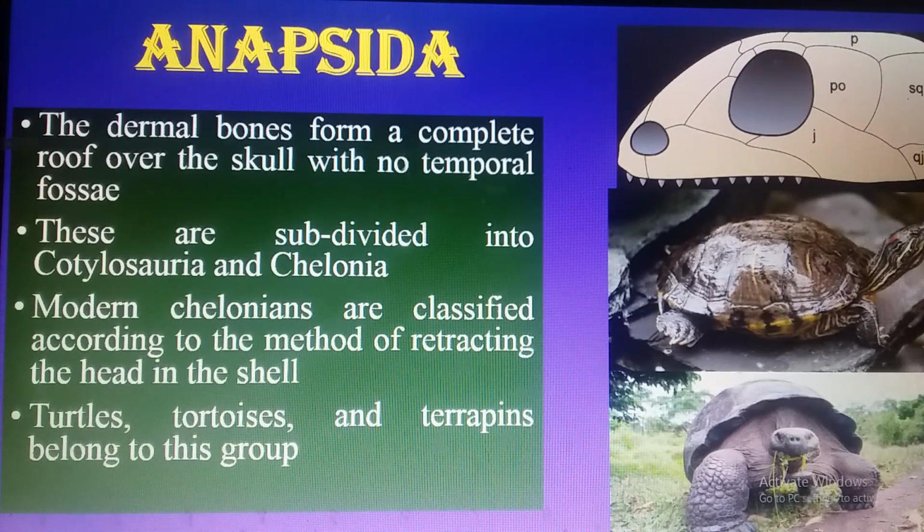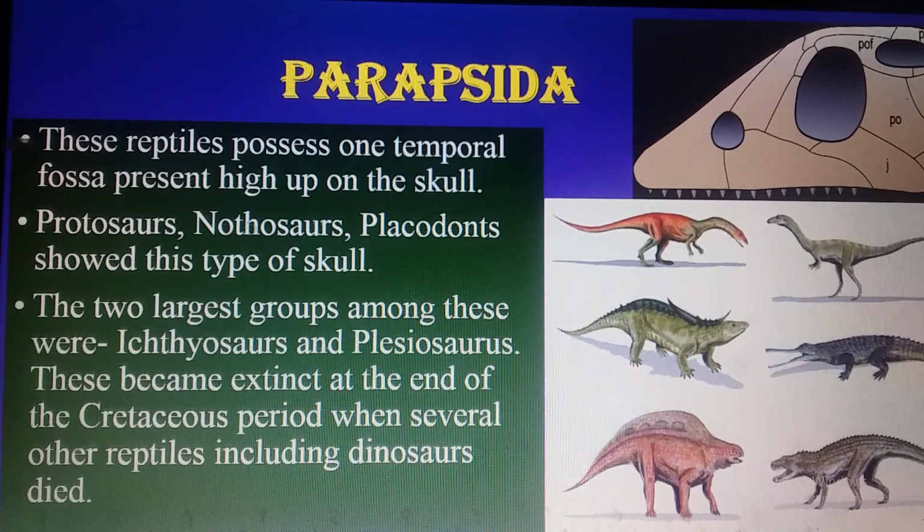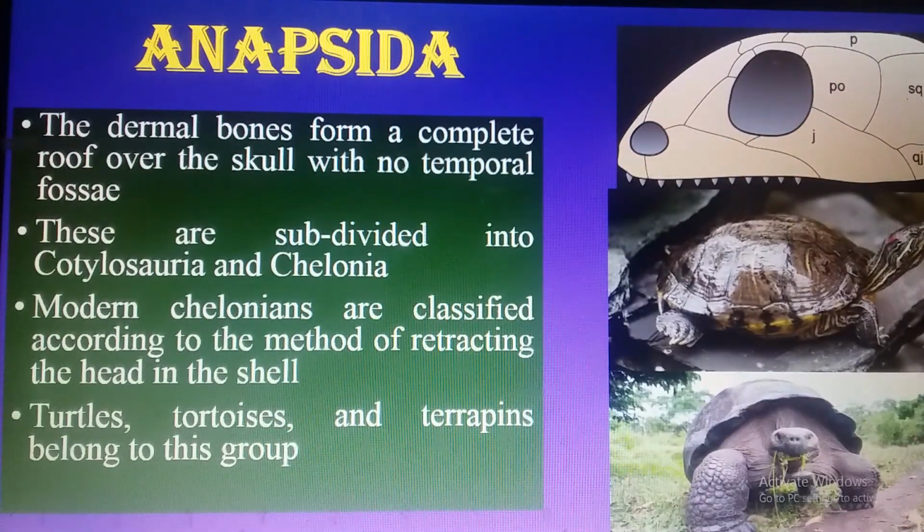They are called Anapsida, Diapsida, Parapsida because of the presence of the temporal fossae or temporal vacuity in the skull. Now you can see, the word ana means without. Ana, without, Anapsida. They don't have any here. This is that region in which the temporal fossa or temporal vacuity is present. As I am showing you here, the concept will be clear. Parapsida: you can see here just one temporal fossa. So in case of the Anapsida, this is absent. Is it clear? So that's why they are known as Anapsida.